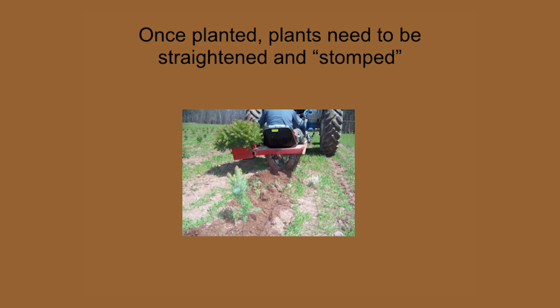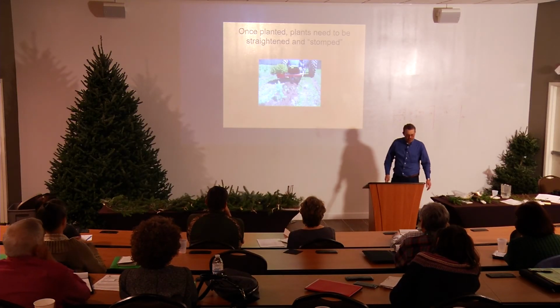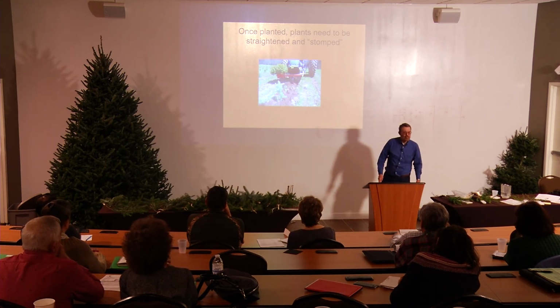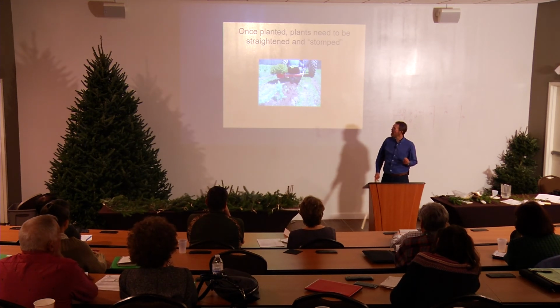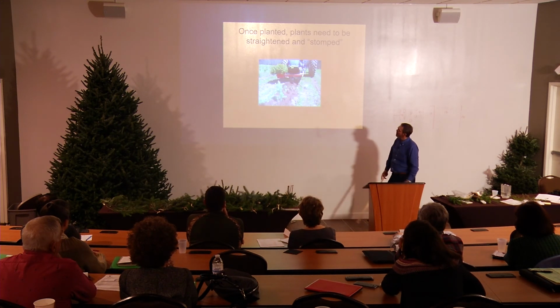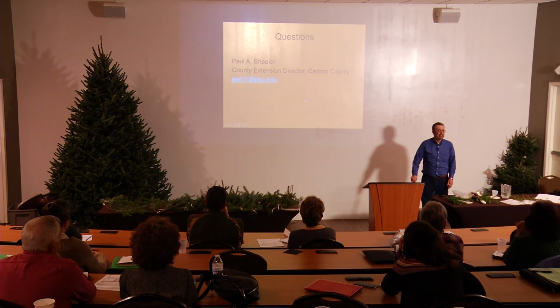Okay. Once the trees are planted, they need to be straightened and stomped. We try to get them as straight as we can, but sometimes they're leaning off like that. And we have a crew of high school kids that come along and stomp them in and straighten them up like that. Just got to be careful, especially on Frasers. If they get a little overzealous trying to heel them in, you can bark them. That bark is pretty soft on them. You got to be very careful with that. But you can see how nice plowed ground works. I know it was plowed the fall before, but it works real nice. Go ahead. Any other questions about the planting?